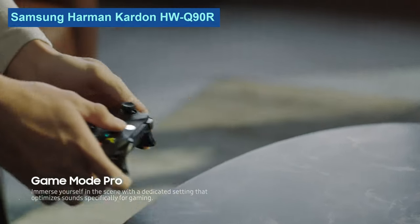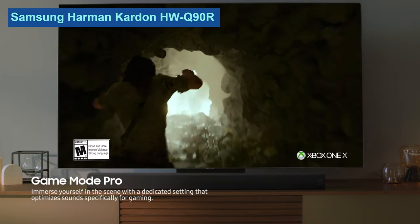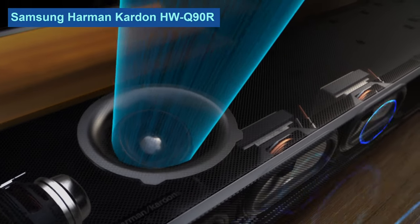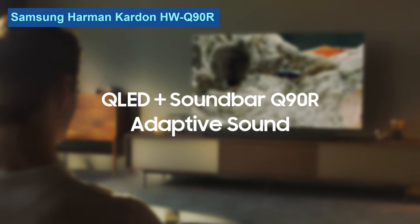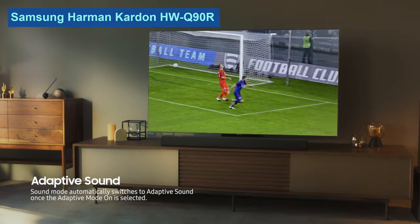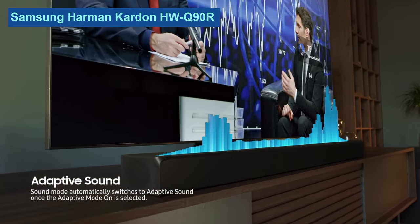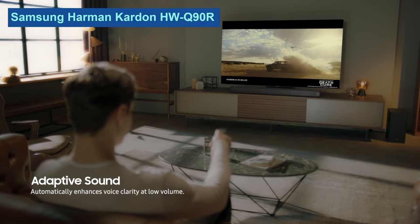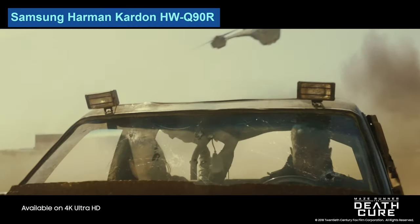Game Mode Pro automatically activates when your game console is turned on. Upfiring speakers provide rich, optimized 3D sound for more exciting, immersive gameplay on your QLED. Adaptive Sound automatically adjusts to optimal sound settings for sports, movies, and all other types of content you watch on your QLED. And when you need to watch TV quietly, at low volume, dialogue can still be heard clearly.